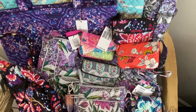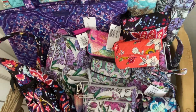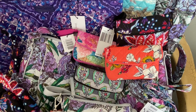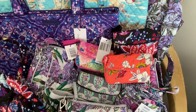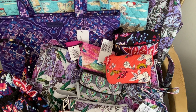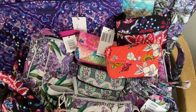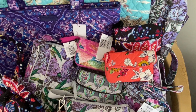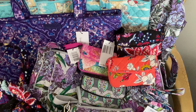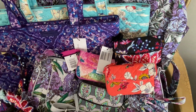I'm going to start with the Jen Zip IDs, which I actually haven't had that many Vera Bradley wallets, and I thought I would give these a try because I do tend to like smaller wallets, because some bags are small and you don't want to have a big giant wallet, and plus I don't tend to like super large wallets anyway. I prefer something smaller that can easily fit in a smaller bag or a larger bag, or inside of a tote if I'm traveling. I usually have a smaller bag with me as well, so I prefer to have something small.